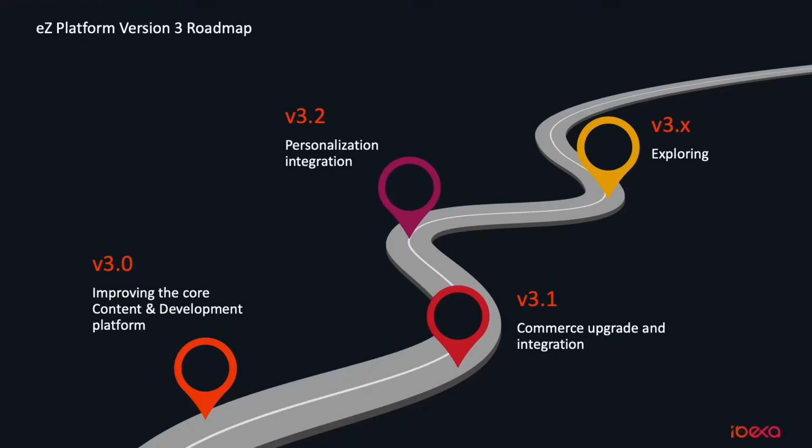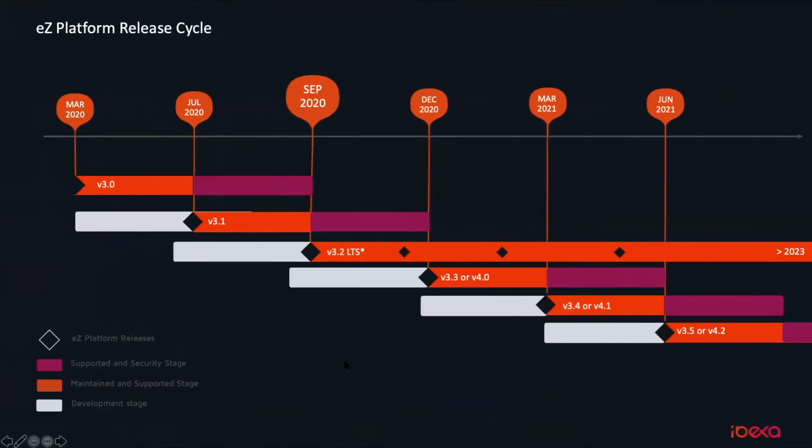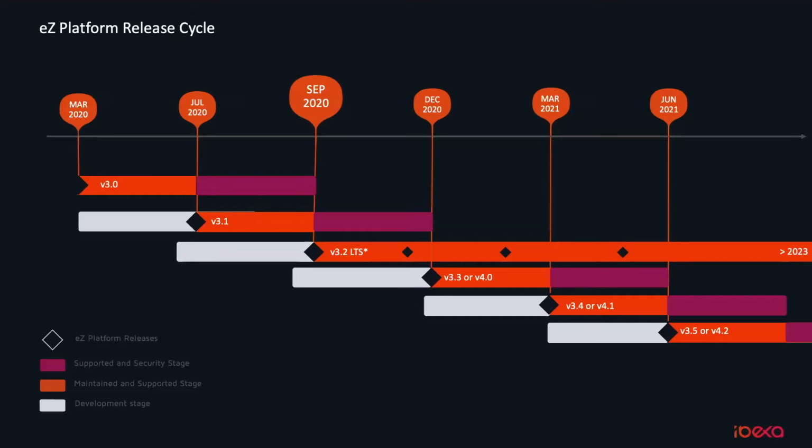Very happy to present to you today this 3.1 release. As a reminder of our release cycle, I wanted to have this slide. As you know, we released 3.0 in March 2020, and in a few days we will release the 3.1 version, around mid-July. And in September, this is our target, maybe some of you already know that we plan to have 3.2 as an LTS, long-term support, in September 2020: a fully integrated DXP with content, with commerce, and with personalization. We'll do a presentation of this long-term support release. But let's look at 3.1 and do a demo.